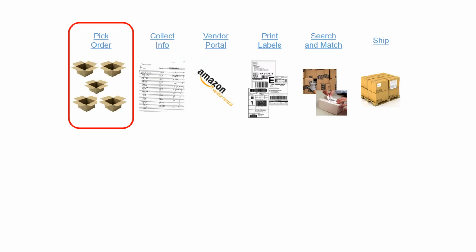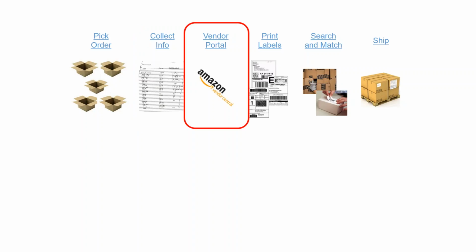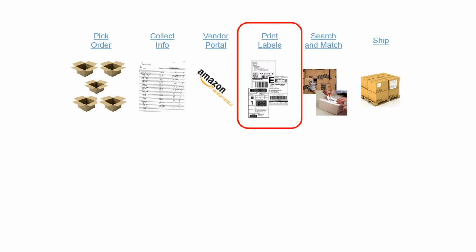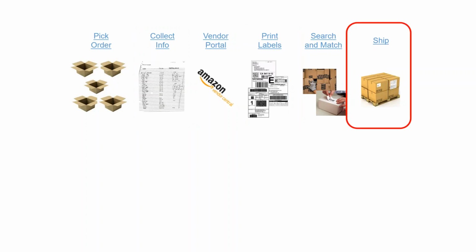The process might look like this. You pick the order, collect carton contents and weight information. You go to Vendor Central to enter the carton shipment information, print the carton ship labels, go back to the load and take the time to search and match the labels to the correct cartons, and then ship the order.